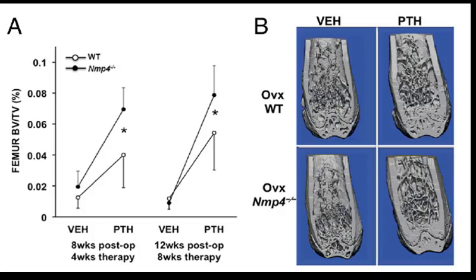Nmp4 knockout mice gained more trabecular bone than wild-type littermates at the distal femur. This is shown here in A, where the percent bone volume over tissue volume is plotted against various treatment groups. Representative micro-CT images are also shown in B.